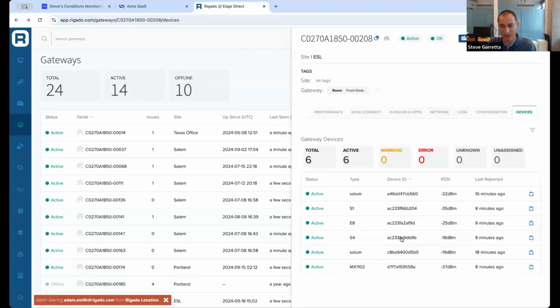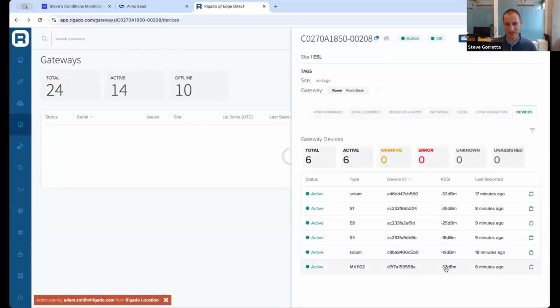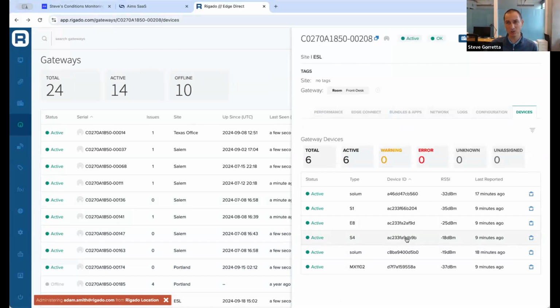But now I've got this additional SolUM device in here, which has its information, and it's an electronic shelf label. We're sort of working on cleaning up some of these things, like the battery life is a little bit over 100%, but you get the idea of how I can start to see these devices coexisting, right? I've got my air quality monitor here. I've got my asset tag here. If I had Wiliot tags plugged in here, you'd see all those. So this is truly now a unified IoT network running in a standards-based way that can scale up.